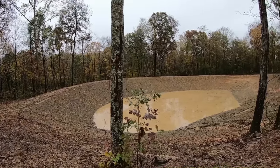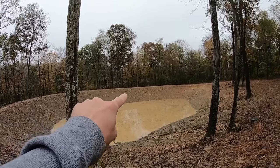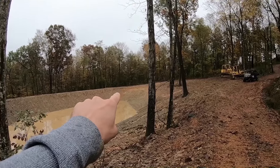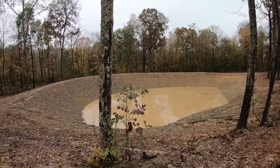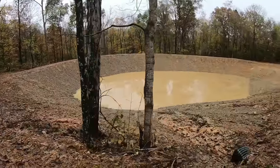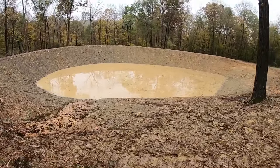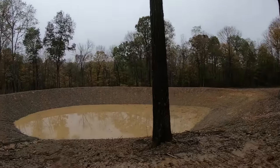Turned out great. So water level will be right about, see my finger, right about there. There is a spillway over the top on that side. We'll put some riprap on, but all in all, it turned out pretty awesome. I honestly can't believe it. It's definitely a little larger than what I originally expected. No complaints there. You guys remember this tree?